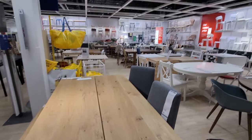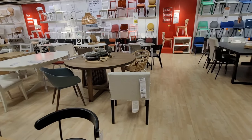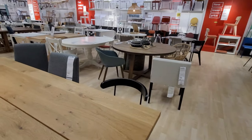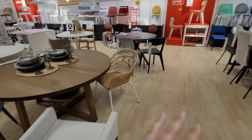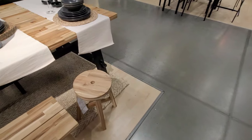But they do have a lot of different options of tables that I never realized that they had. More rectangles, circles, really anything that you could, I don't know, be interested in. They even have like a farmhouse traditional here. Your more modern vibes, small apartment vibes. Really, like I said, just anything that your heart could desire.